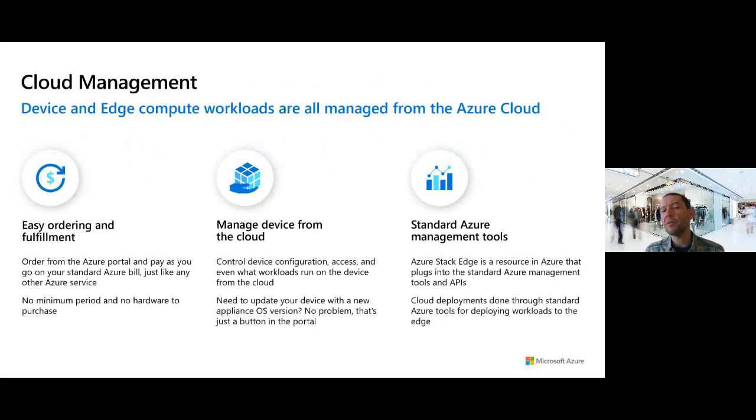So, how does it get managed? How do you go about getting the device itself? All the fulfillment and ordering is through the Azure portal. You go to the Azure portal like you add any other resource. You add an Azure Stack Edge device from the marketplace, and then the device is shipped to your location, and you pay a monthly fee.